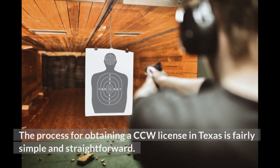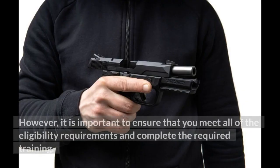The process for obtaining a CCW license in Texas is fairly simple and straightforward. However, it is important to ensure that you meet all of the eligibility requirements and complete the required training.